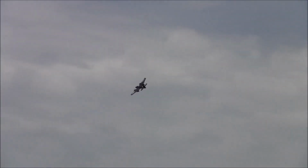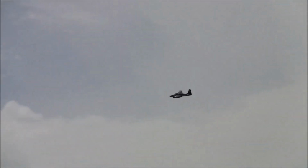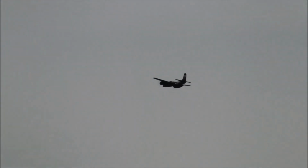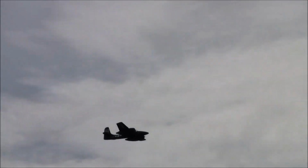Hey George, this is an ESM, correct? Yes, sir. All right, and what's the wingspan? 83 inch. And I'll try to stop babbling so much so Seth can concentrate. I kind of put it there just in case it starts raining.